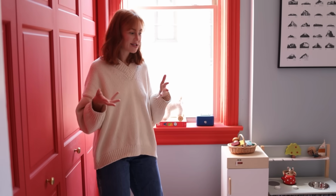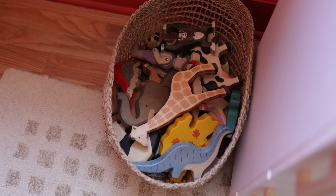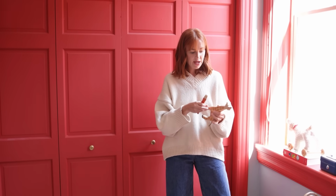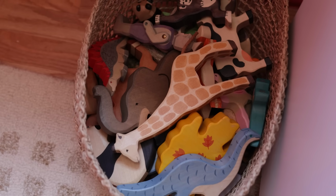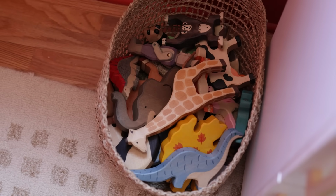Something that I collect is these animal figurines. They are all handmade in Germany, and there's a few different brands that make them. They're kind of expensive, and so every Christmas, Easter, birthday, anytime my kids have any type of celebration, they get one wooden figurine in their lot of gifts. And they're really fun, and the kids love them. They're a great Montessori activity.